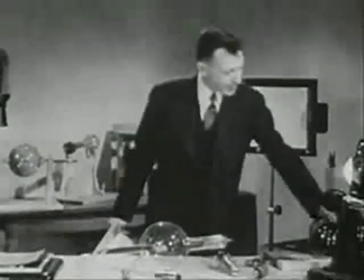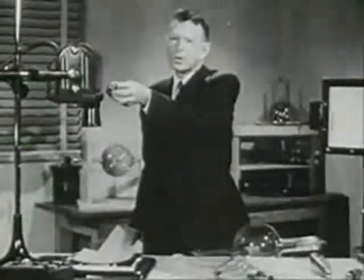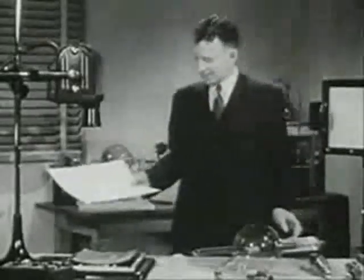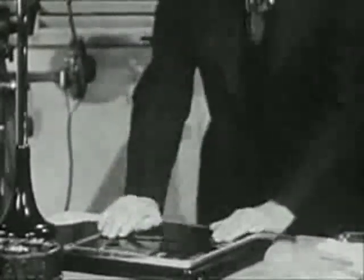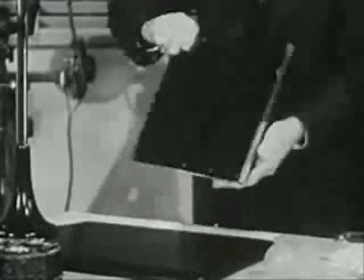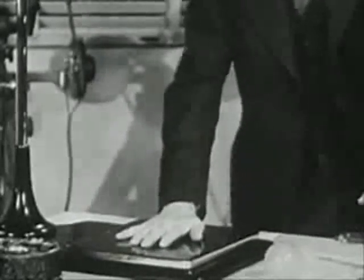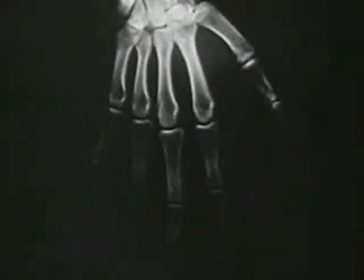Now, if instead of the spotlight I use an X-ray tube such as there is in this little portable X-ray unit, and if instead of the white card I use a film in a light-tight holder, I can cast an X-ray shadow of my hand, which on the developed film looks like this.